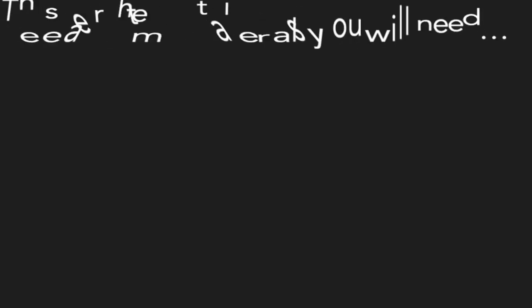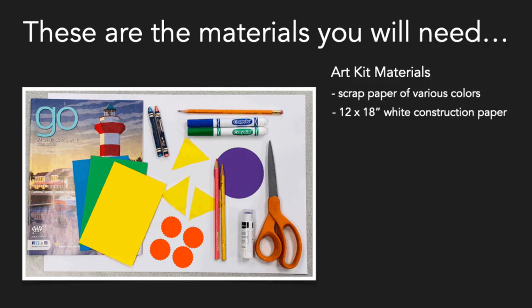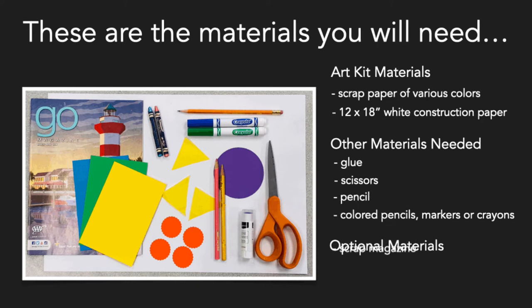These are the materials you will need. Art kit materials, which include scrap paper of various colors, and a 12 by 18 inch white construction paper. Other materials needed are glue, scissors, pencil, colored pencils, markers, or crayons. Optional materials are scrap magazines.